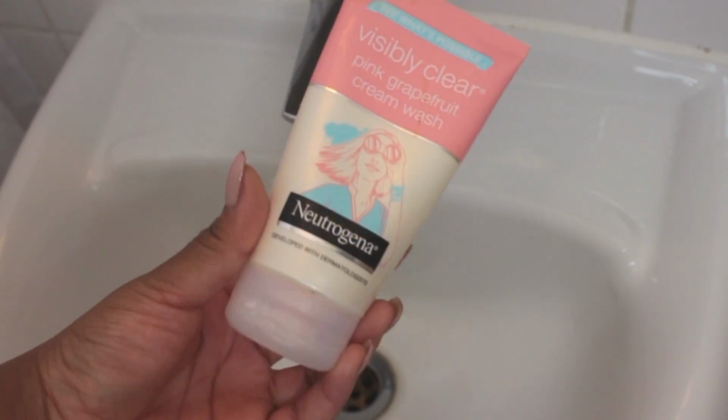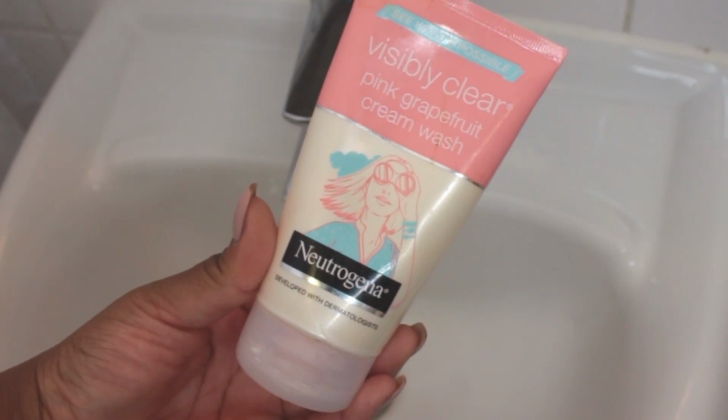So once I've done that, I take my Neutrogena Visibly Clear Pink Grapefruit Cream Wash, and I basically just put a little bit of that into my hands. There's no specific way of doing this. You can take as much or as little as you want to use. I literally just put it into my hands and then work that into my face, making sure that it's even all over.